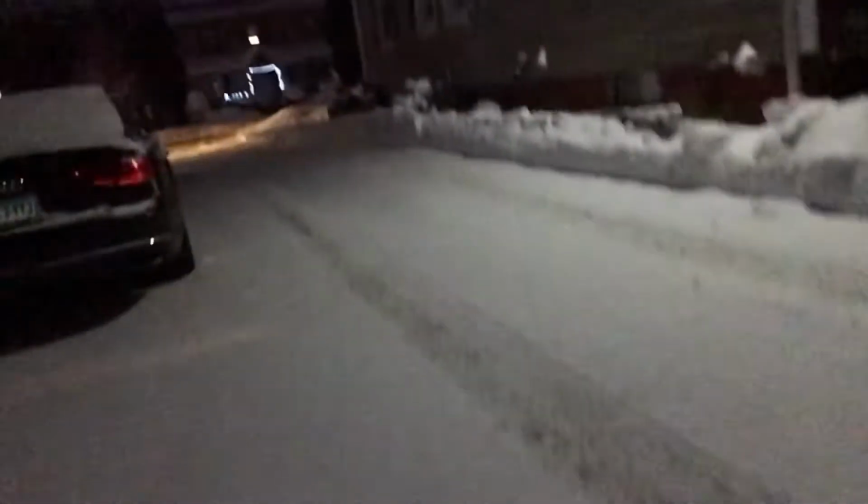Okay, everyone, so just wanted to show you the aftermath of the snowstorm. I shoveled the porch today. I cleaned off my mom's car. This pile of snow here, it's all been plowed, snow blowed. The cars have been cleaned off.